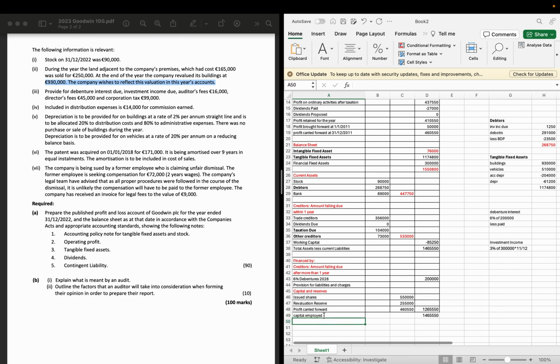Now, that's part A done. That's worth about 66 to 70% of the question. Obviously, you've got these 10 marks going for a little bit of theory at the end, which I'm sure we'll explain a little bit closer to the date, or your own teachers will explain. You do have these workings, which take up a few of the marks.